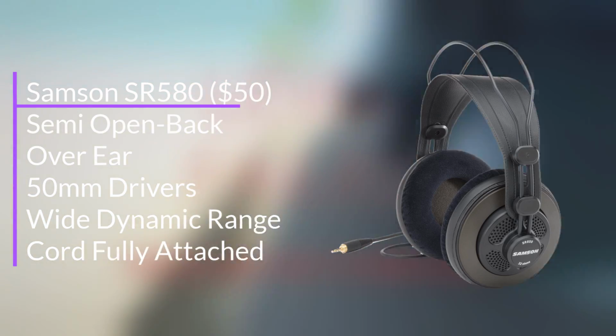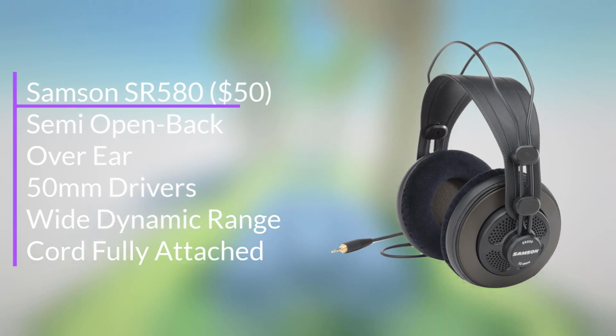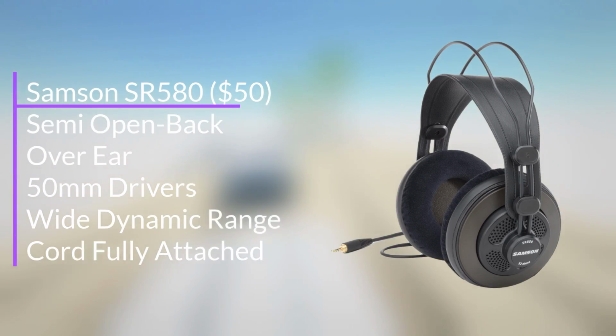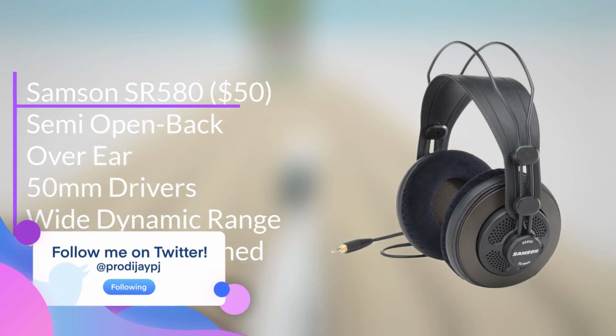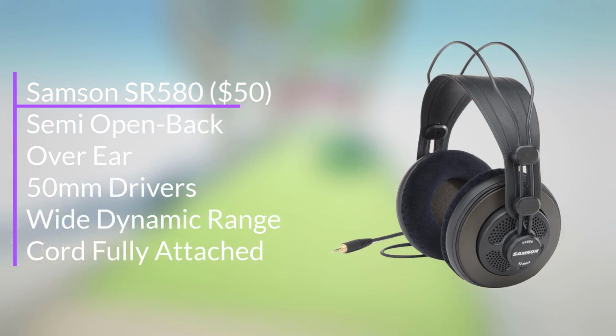And because the ear cups aren't fully closed, it's easier to hear ambient noises in your environment, so you would be able to hear anything that's going on around you, which in my opinion is a nice trade-off since you're going to be able to listen to music with a more natural and clear feeling. And as I mentioned before, these headphones do leak audio more than closed back headphones, so it would only be recommended that you use these at home.